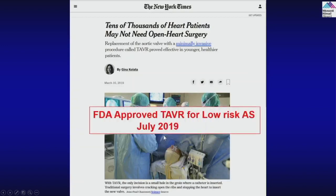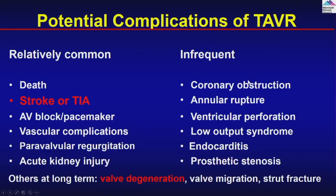was the New York Times, which said that the FDA approved TAVR for low-risk aortic stenosis. This happened in July of 2019, which you have probably heard from us by now, that even low-risk patients will be getting TAVR. So what are the potential complications of TAVR? Most of them are very rare, but one thing everybody gets worried about is stroke and TIA, and of course, valve degeneration. Although I have shown that there is data up to 5 years that the valve works well, I'm going to discuss a little bit about valve degeneration.